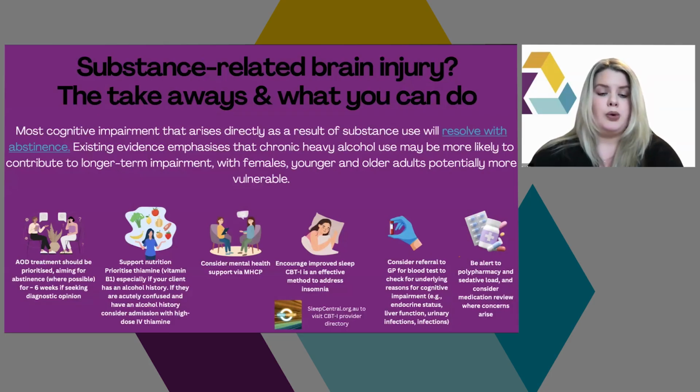Supporting nutrition is a big one. We really want to be prioritizing thiamine for people, especially if your client has an alcohol history. And worth keeping in mind that if you have a client who is frankly confused and/or having difficulties with their balance or with their vision and they have an alcohol history, do consider an admission to hospital because they might actually be at risk for Wernicke-Korsakoff syndrome, which could be treated with high-dose IV thiamine.